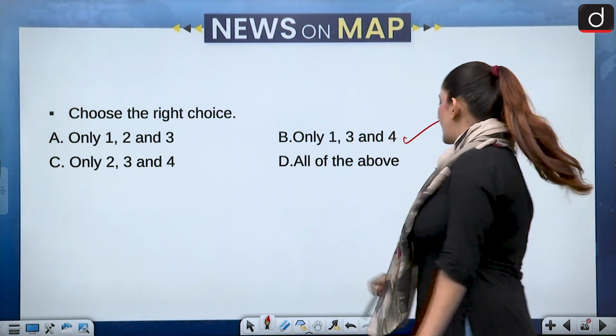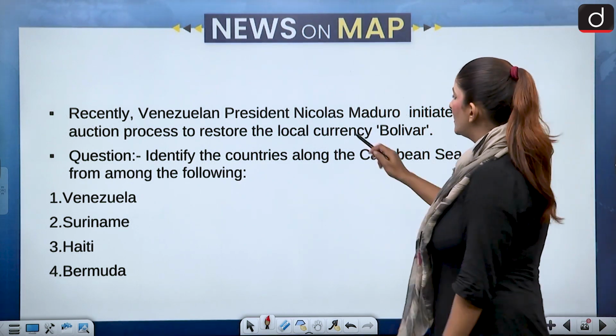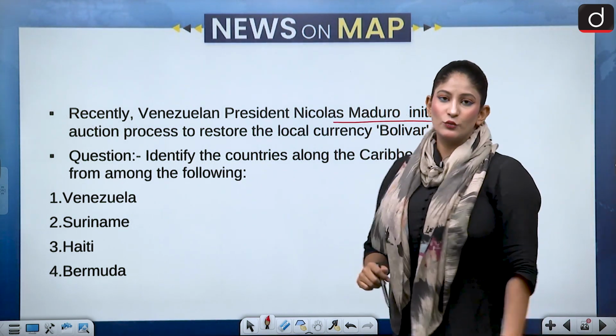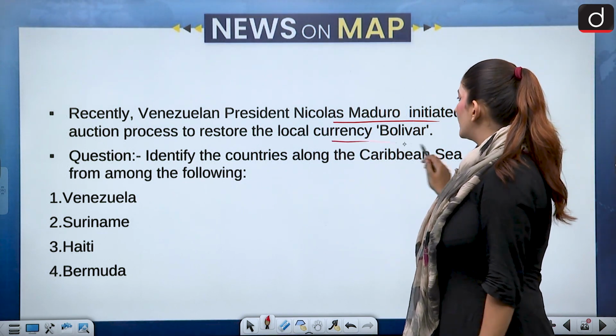Moving on to the next question. The next question is with respect to the news. Recently, Venezuelan President Nicolas Maduro initiated an auction process to restore the local currency Bolivar.